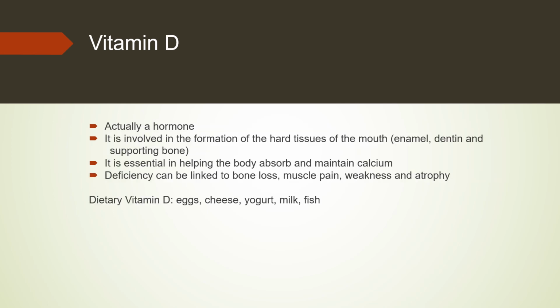Vitamin D is actually a hormone and is involved in the formation of the hard tissues of the mouth. It is essential in helping the body absorb and maintain calcium. Vitamin D helps to maintain the serum calcium and phosphate production, which are needed for bone mineralization. Good bone support is needed to maintain the dentition and support facial muscle strength, which is needed to help maintain occlusion and airway. K2 can be beneficial in conjunction with D3 in promoting the absorption of calcium.